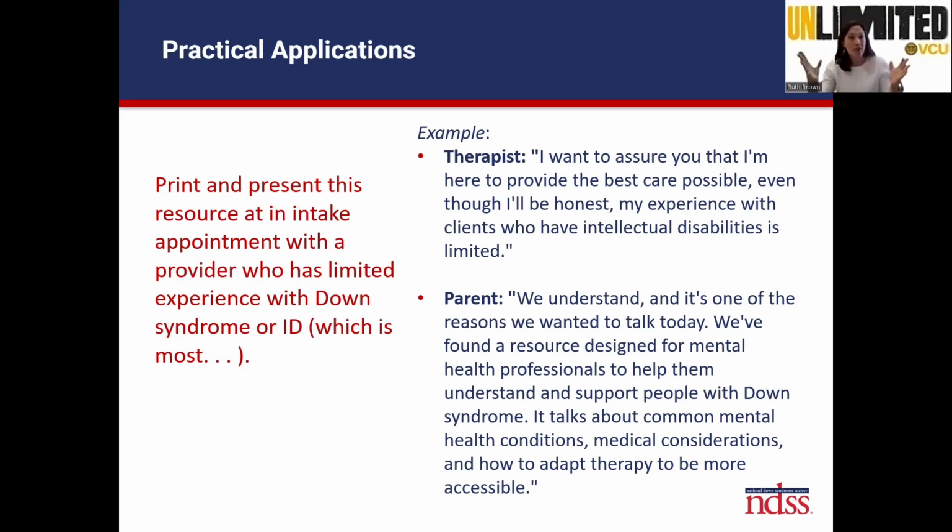So that's one thought, is that they could go to a therapist, and for a therapist who's like, well, I would love to help, but I don't really know how, or don't have experience with this, the parent could say, oh, I brought this resource from the National Down Syndrome Society that may be able to help you, give you some of those resources or point you in the direction of where you can go for more information and education. So that was one strategy.